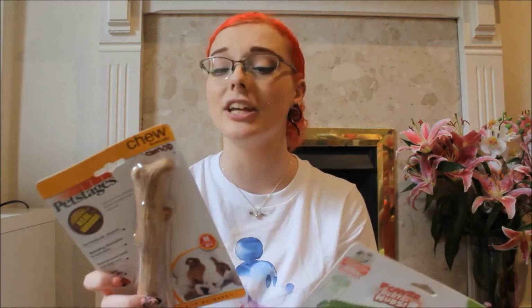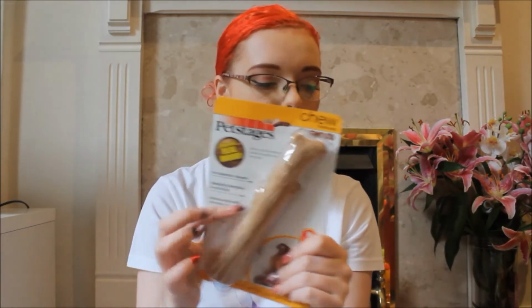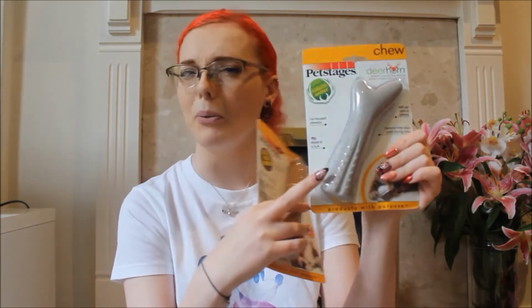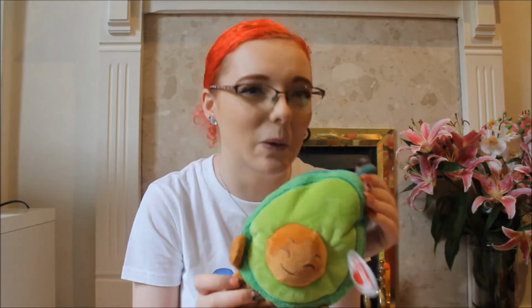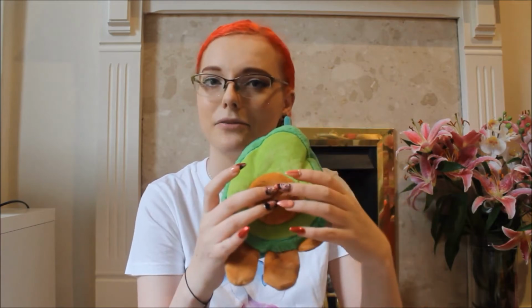So we have our next foster puppy arriving in less than a week, and so I saw these and I was like, oh my goodness, they're so cheap, I need to buy them. So I got a Triceratops one of the Nylabone. I got a stick looking one that's kind of rough, and then I got another one that is a stick as well, but it's got bubbles on it instead. And then of course I couldn't leave without buying a little silly toy, and we got an avocado. That's an avocado dog toy. Oh, it's all crinkly, and it's got this ball in the center for the center of the avocado, which squeaks. It's so cute.